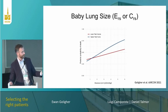So this is a reanalysis of the several lower versus higher tidal volume ventilation trials that we published a couple of years ago. The patients randomized to high tidal volume are shown here on the blue curve, and patients randomized to low tidal volume on the red curve. What you can see is that across all these patients, where you have a baseline measure of elastance, in patients with low elastance there's really no difference between lower versus higher tidal volume, and you have a large mortality difference between patients when elastance is high.